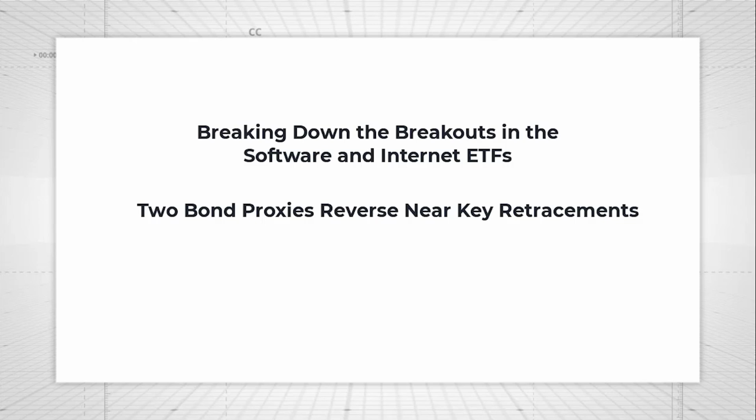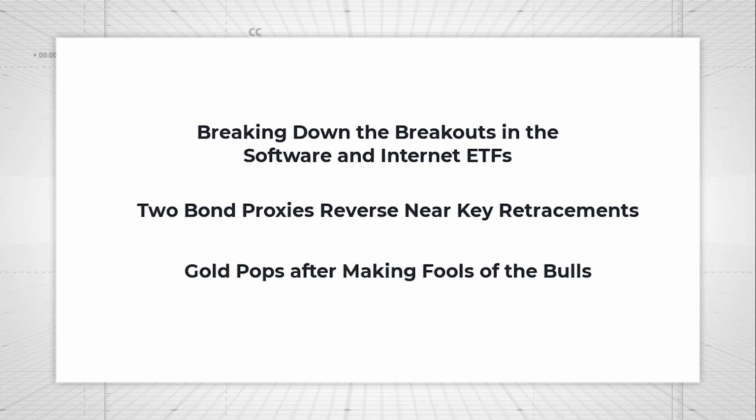And then we saw the bond proxies make a move yesterday. We're going to look at XLU and the residential REIT ETF as they make little wedge breakouts within slow uptrends. And finally, we're going to look at gold and treasury bonds, because on the weekly chart, maybe treasury bonds are making a bottom and gold is trying to break out of a falling channel. Let's hit the charts.